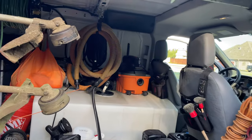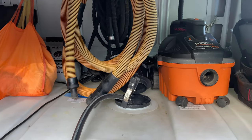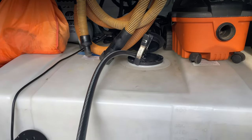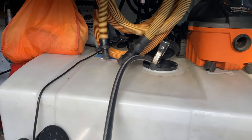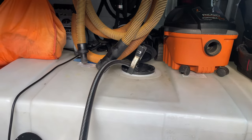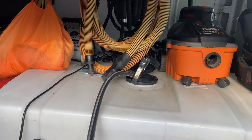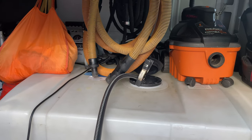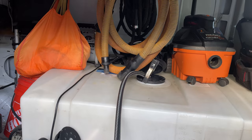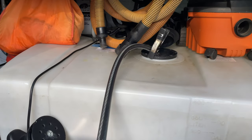I do answer those questions, but a lot of people ask me, where do I fill up my water tank? And I fill up my water tank from my house. Now, does it raise my water bill? No, I don't really see a difference. Maybe $5 every month. Now, how often do I fill up my water tank? Maybe once or twice a week.